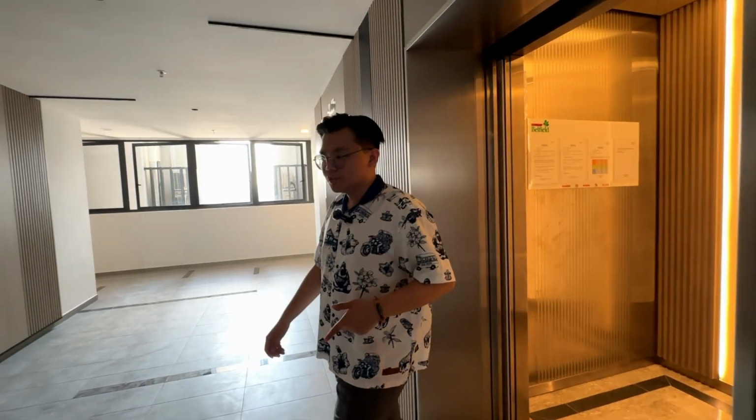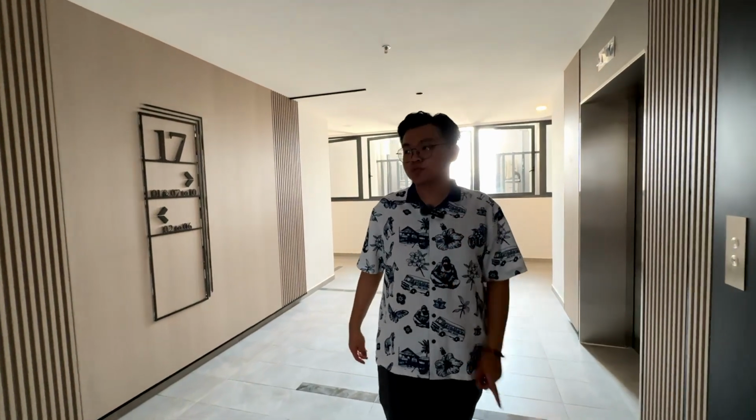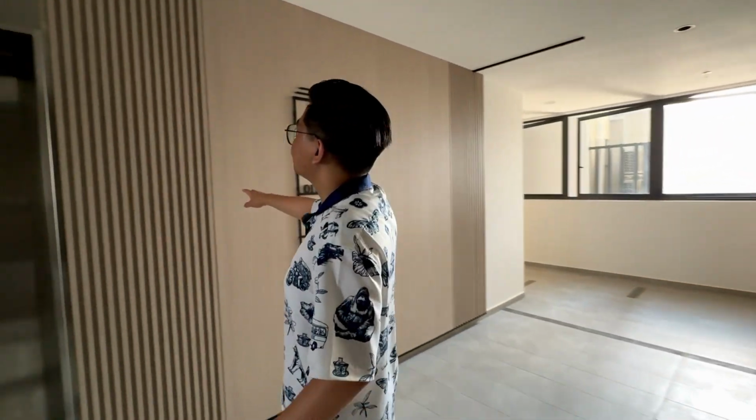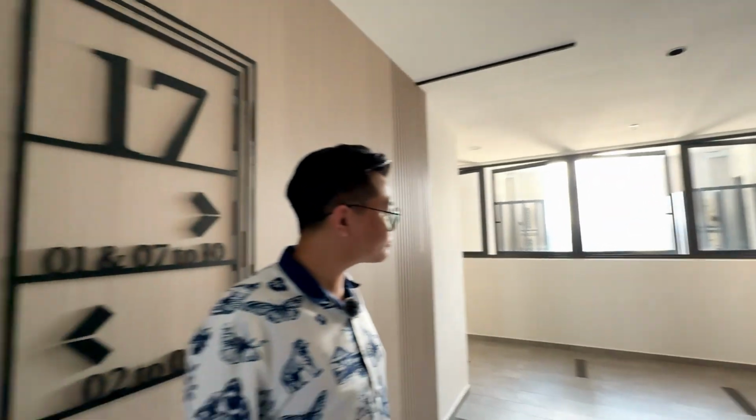Okay, we're going to check out the unit, but before that, let's check out the lift lobby. At first glance, we noticed that they use fluted panels. Pretty nice. It's a very inexpensive way to make your lift lobby look a bit more atas. Okay, and then one thing that we noticed here, that the lift lobby is not directly attached to the facade. So you can see the huge openings on the side.